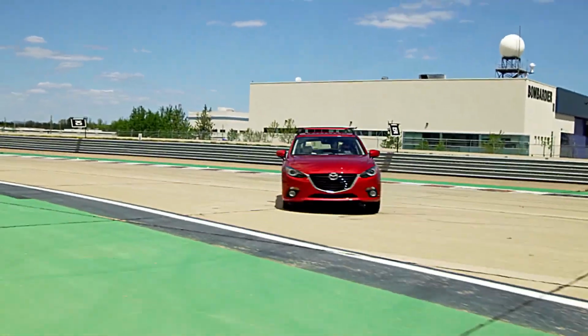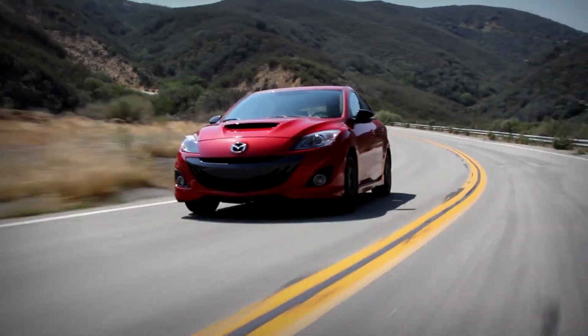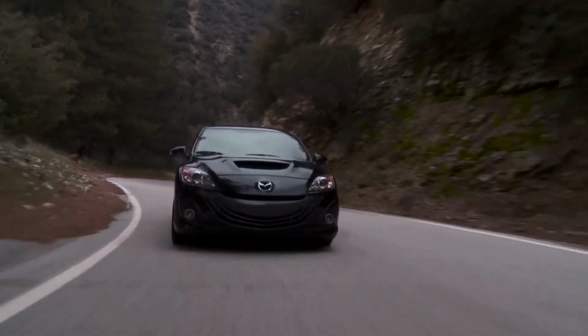The suspension is stiff but not too harsh, so you can drive it every day, but it stays flat when you're going fast around corners. If you want something fun under $18,000, this is tough to beat.